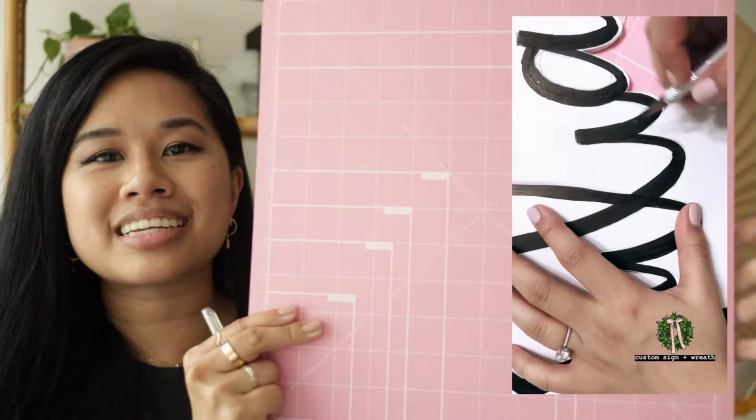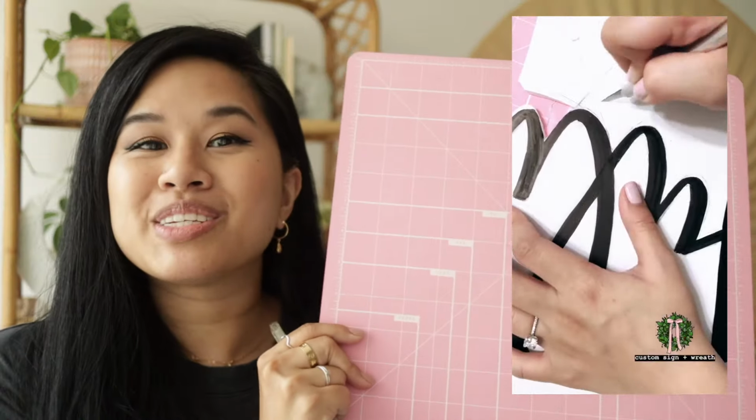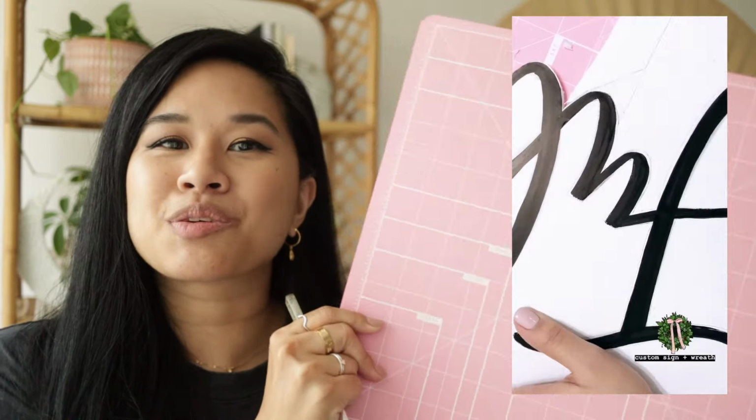This one is just a pretty cheap one that I have from Michael's. It is the Recollections brand, and I haven't had any issues with it. It was pretty cheap, but I love to use this mat, especially if I'm doing projects with my Cricut.